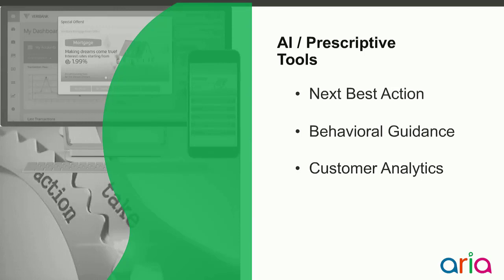Okay, and then lastly here is the prescriptive tools. So next best action is something that's been bandied about a fair bit, and behavioral guidance is another one. I should take a step back, actually, that what we mean by prescriptive is that these are tools that, while they use AI, like some of the other tools we've talked about in previous slides, they're really trying to learn from and detect patterns from past data in your system, so past activities and interactions that you've had with your customers.